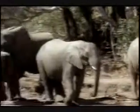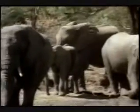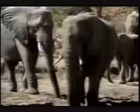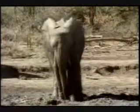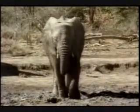We need them to help illustrate Ken's theory. See, elephants use their ears like huge air conditioners. They flap them in the wind, which cools the blood. That blood circulates through the rest of their bodies and cools off the whole elephant.